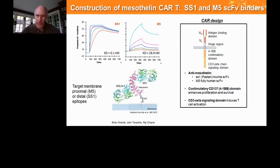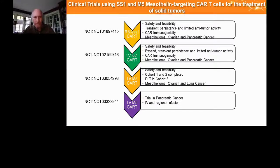We then made these in the same format with CAR construction as with Kymriah, so that they have a 4-1BB signaling domain, as well as a zeta chain expressed in T cells using a lentiviral vector. So very similar to how we do the manufacturing in leukemia, but just swapping out the CAR design.